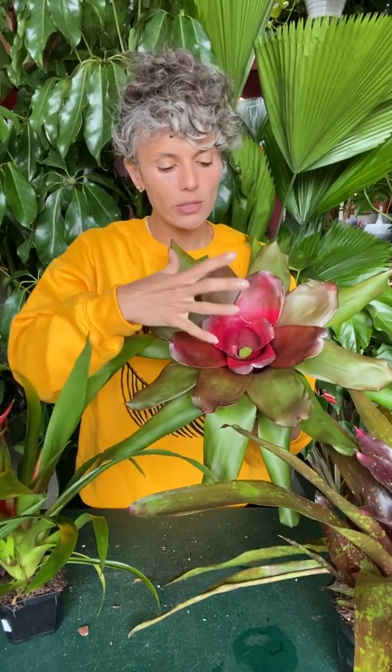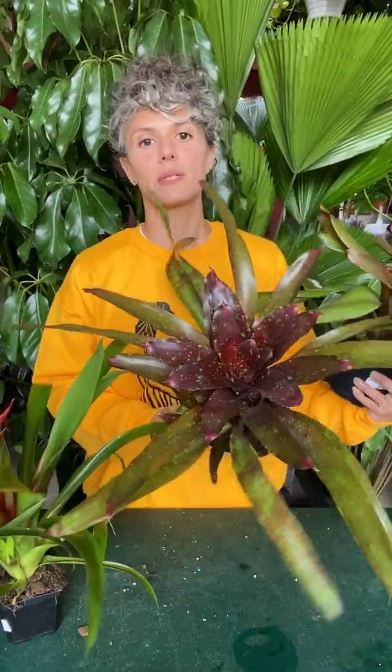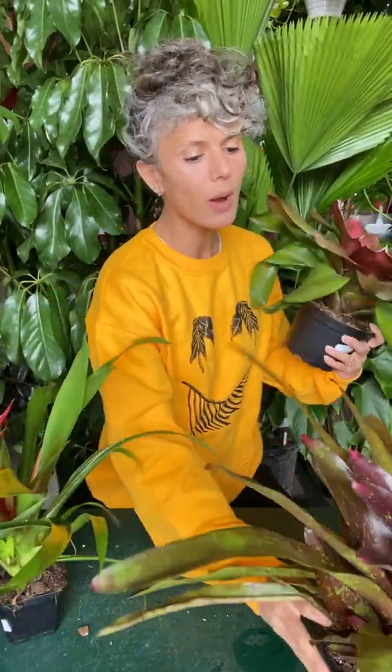Because they'll lose their beautiful vibrant color if you don't give them enough sun. So in order to keep this vibrance of this color, they need to get a few hours of direct sun. Otherwise, they'll start to fade. How do you water bromeliads?